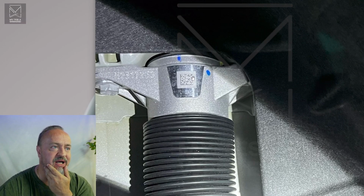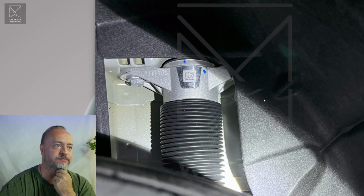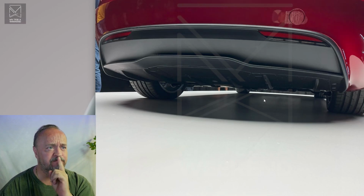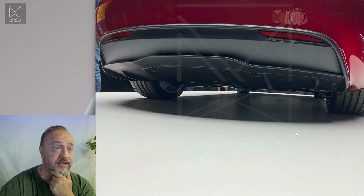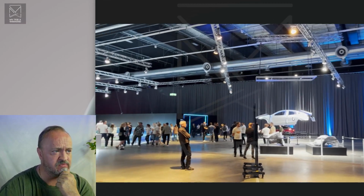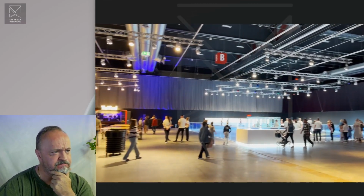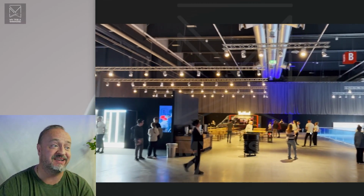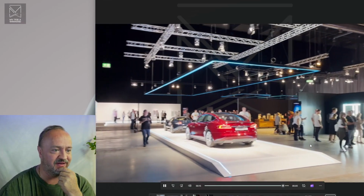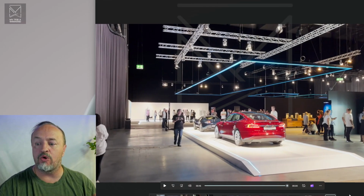If anyone would like to get up close and personal, there's a QR code for you. I don't know. Maybe it's got something interesting in there. Nice smooth skid plate underneath. Great photo. Another little video here showing the outside area before the event began. Very cool. Really? You guys get water? Oh, the nerve. The nerve. And that's it. That's the whole presentation.